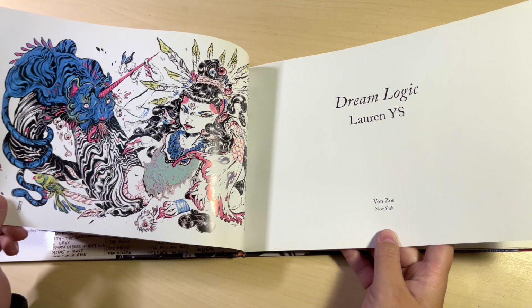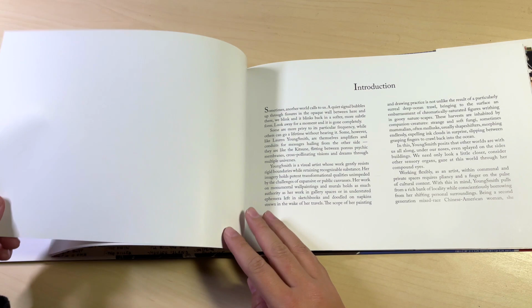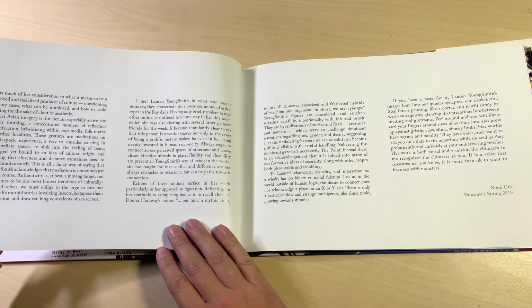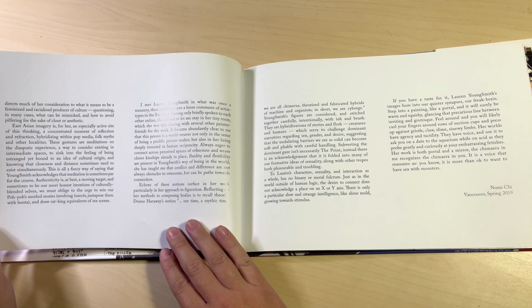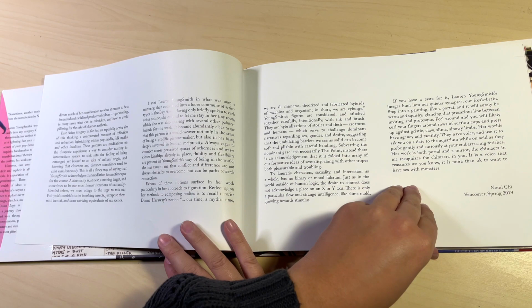So this one's also gonna be really glossy. I'm gonna try my best not to get any glares. This is the part by Nomichi. And I believe when this book came out, Lauren was going by she, her pronouns, so that's why it's gonna be like that here.